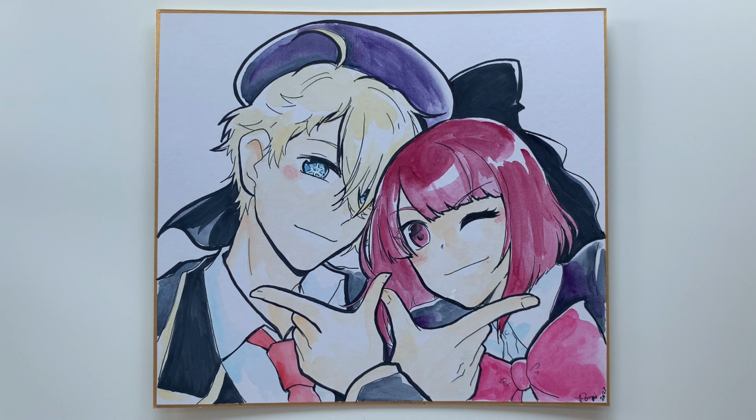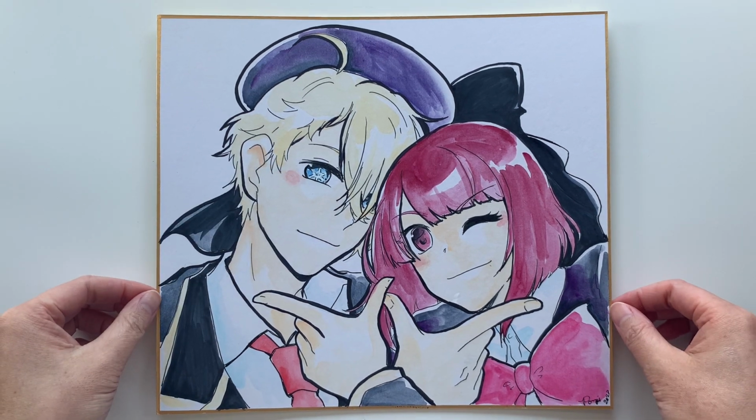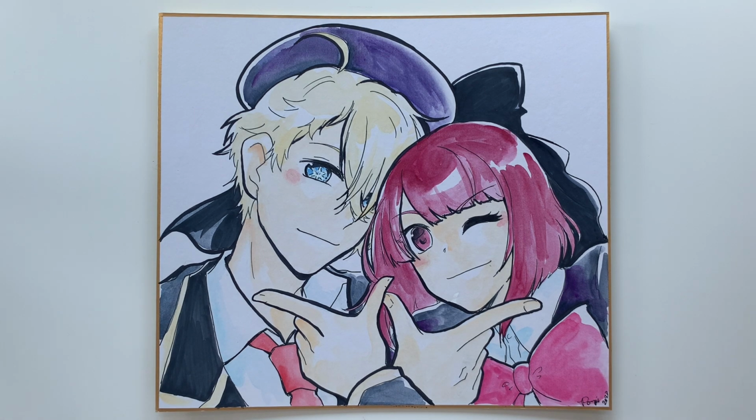So I think she did an amazing job with this commission. They look so good. I love the detail of Aqua's eye. Like, look at that. That's so beautiful. And Kana just looks fantastic as well. This whole entire commission looks amazing. So I'm so grateful that she took her time to finish my commission, even though it was literally last minute.